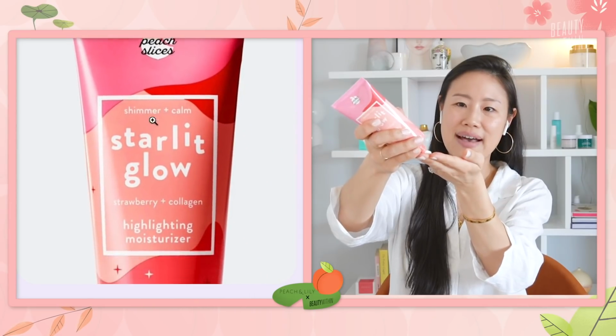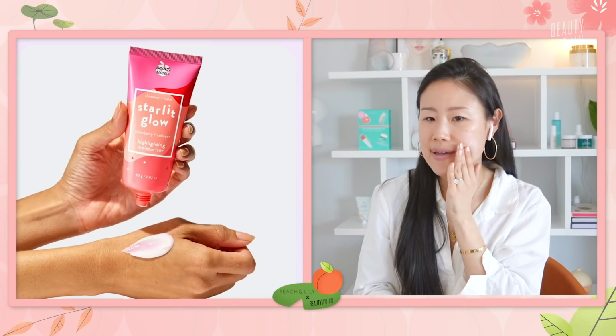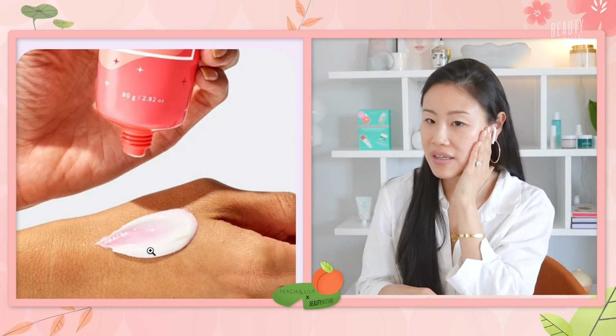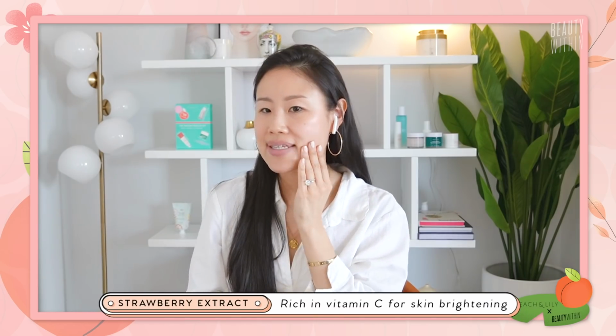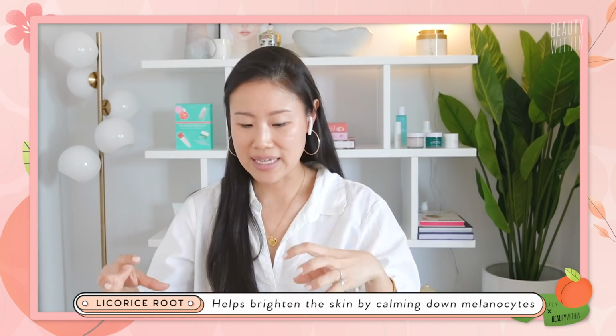So the Starlit Glow has this lightweight texture, and it just has a slight, subtle shimmer. I wouldn't even call it shimmery, but it's very, very subtle, and it gives you this boost of radiance. It has the strawberry extract, which has tons of vitamin C, but it also has licorice, the other ingredient that we talked about that helps keep that melanin production under control. And this gets really fun because I'm just going to put product on after product. Yes, serum over moisturizer. Yeah, we're just going to go for it here.